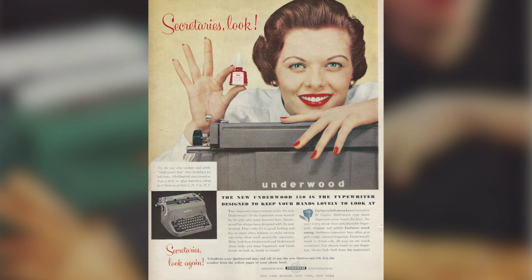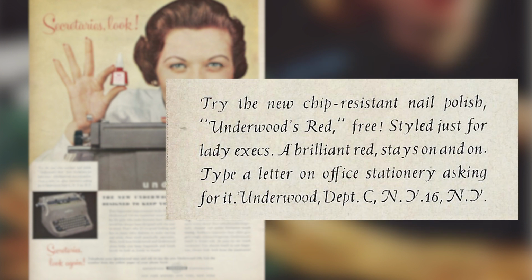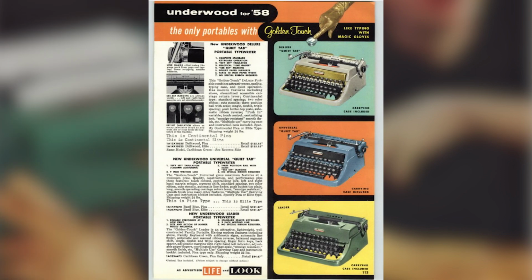But in the Underwood Red Nail Polish ad, it's targeting specifically a female audience because it's talking about a promotional item that women would probably use. Underwood Red Nail Polish is talking about protecting their manicure specifically. It also gives them an actionable item at the end of the ad. Write in to get this nail polish, as opposed to buy this typewriter for your secretary so that she can type 26% faster.